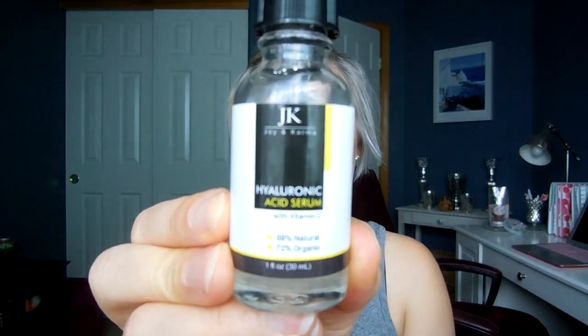I'm going to be trying the Paula's Choice Hyaluronic Acid Serum next, so I'll tell you guys how that one goes. But so far, the Joy and Karma has been great, and you can actually order this one on Amazon, and it's cheaper than the Paula's Choice one. So if the Paula's Choice doesn't work, I'm going back to this, but I just wanted to try it. I like to try new stuff.